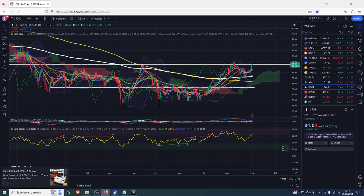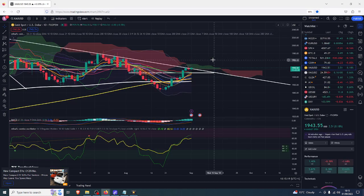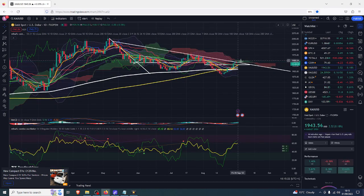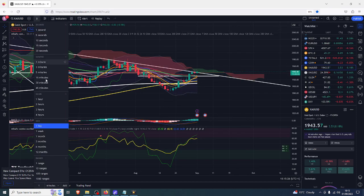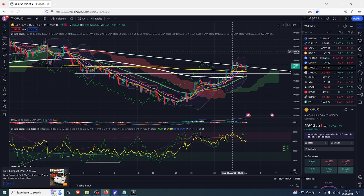So the rotation from stocks to commodities hasn't exactly happened, but there has certainly been an increase in commodity prices. Gold as well, breaking out above its descending triangle, which, although it hasn't completed yet, does look quite bullish. So again, I position myself in gold and mining companies like Glencore, which to be fair hasn't really felt too much of an upside. But getting out of stocks generally and into commodities was my bet about 4, maybe even 6 weeks ago now.